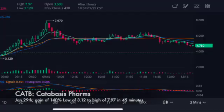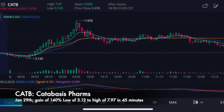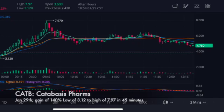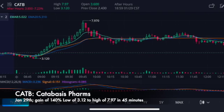And next is the most recent. Here on the 29th, you have CATB, which went from a low of $3.12 to a high of $7.97 a share. Over 140% gain in less than 45 minutes, if you can see that. Again, look at the price action and you can pretty much tell the volatility in which these stocks move. And if you know how to take advantage of that volatility, you too can make gains very quickly to grow your small account. This is a pretty short video because I'm only speaking on one thing, which is penny stocks and the power and potential that they have.